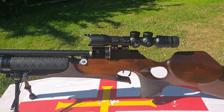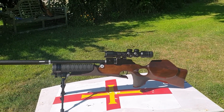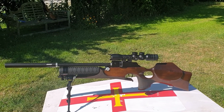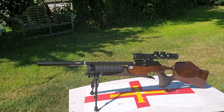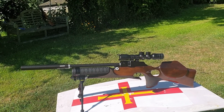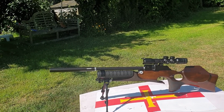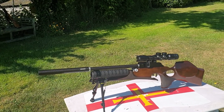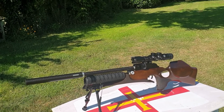What happened here is the other one I had was a Mark 1 I bought over here, and I put the actual workings from that one into this gun, so I ended up with a stock and a bottle and everything else that was going, and then I picked another block up off the internet, minus barrel and everything else.